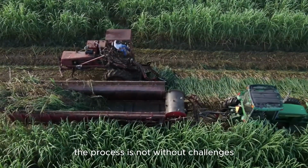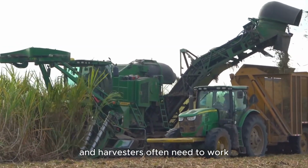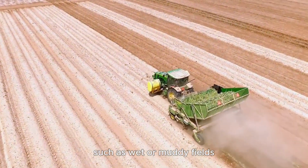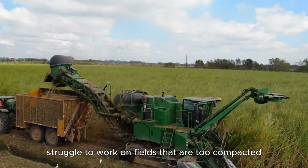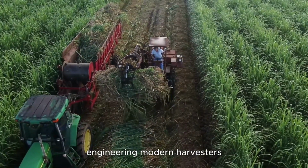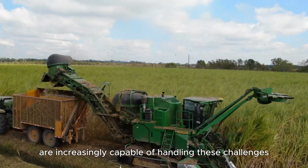The process is not without challenges. Sugarcane fields can be rough, and harvesters often need to work under difficult conditions, such as wet or muddy fields. In some regions, the machines may even struggle to work on fields that are too compacted or flooded. But with the latest advancements in agricultural engineering, modern harvesters are increasingly capable of handling these challenges.